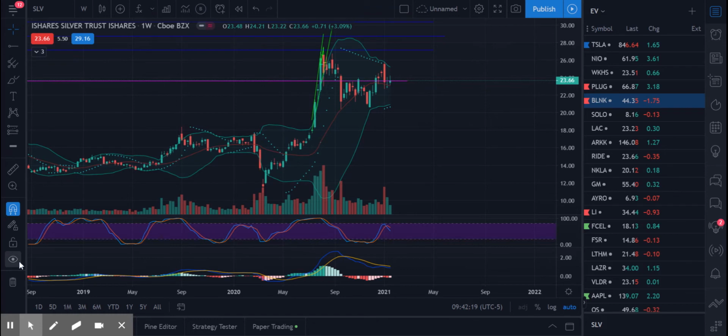Silver was gapping up. Let me move these lines. Silver gapped up, right? This is a weekly chart. So it started in May 2020, and this was because of the lockdowns of COVID. All these stocks dropped and dipped. People put all their money into silver because silver was a good recovery play, especially since China buys a lot of silver for industrial use.